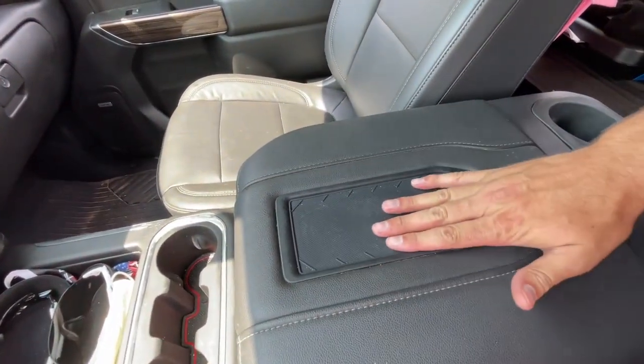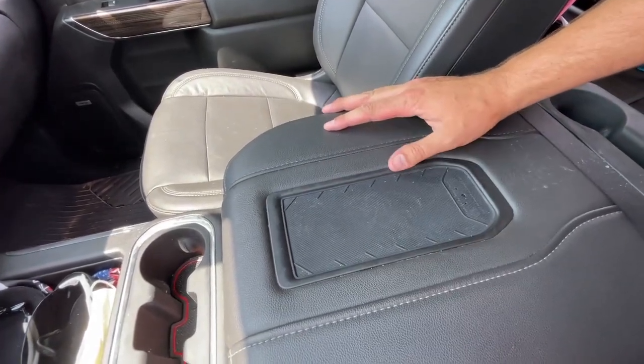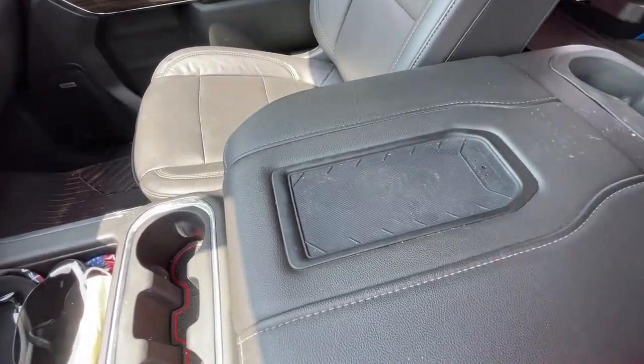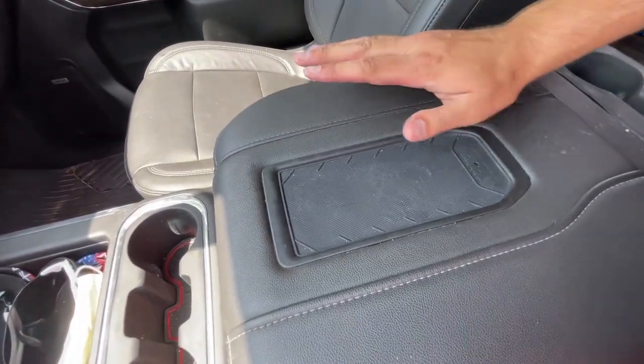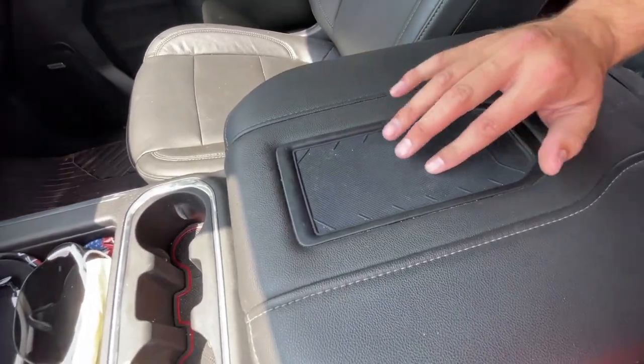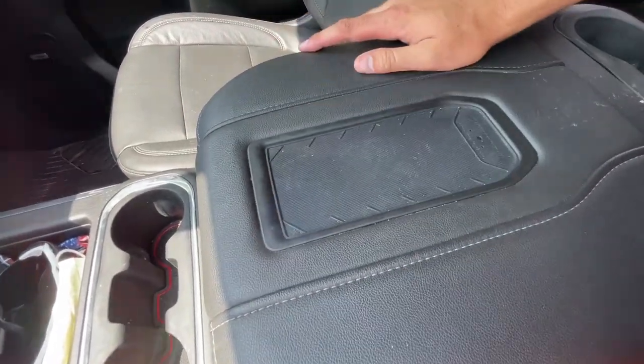I've gone through a couple variations. I went through the Amazon version of this and made a video about it. But this one is the Boost Auto Parts wireless charging pad. Between the two, I actually made a comparison video, and this one won out. It's just a better design. There are multiple charging coils, so your phone doesn't have to be so perfect.